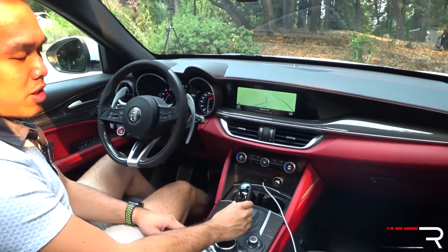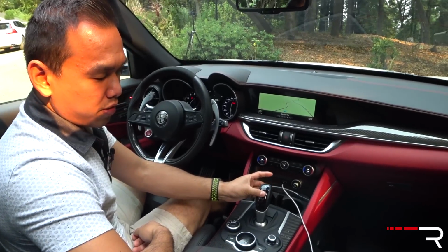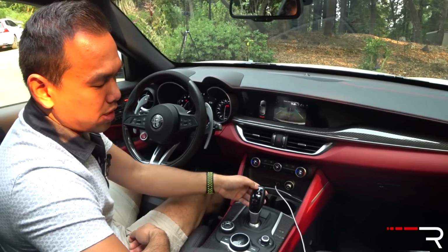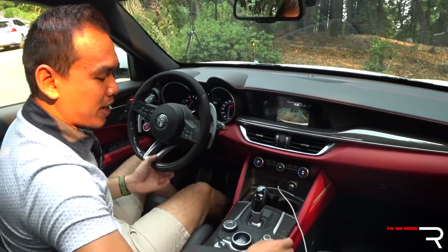This controls the 8-speed automatic. It works like every other Alfa I've shown you. It's kind of like a BMW. There's a trigger on the front of the shifter. Push that, come back for drive, push it forward for reverse, and then park is by the P over there. And then it also has a manual mode if you don't want to use the paddles.